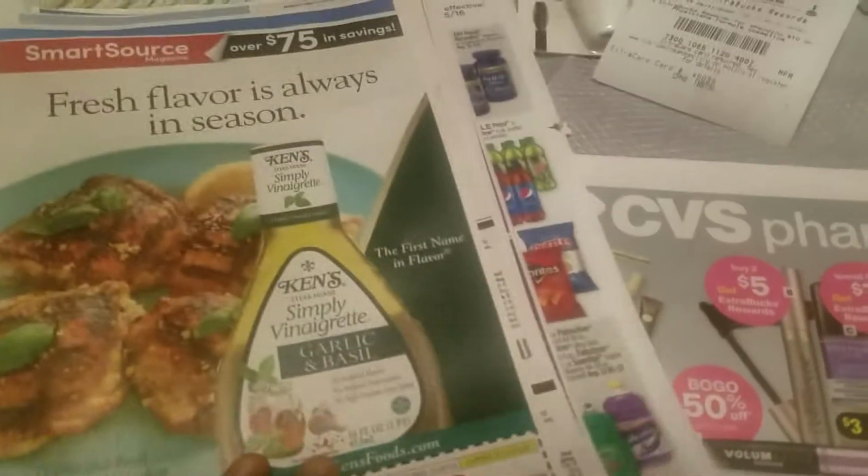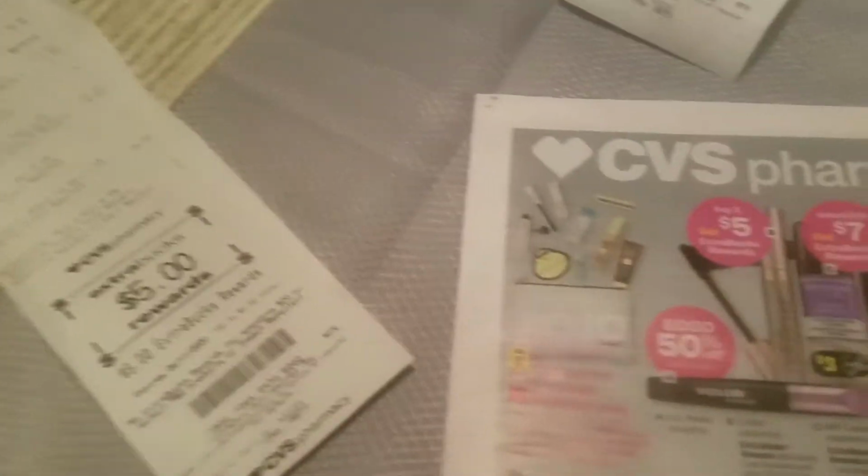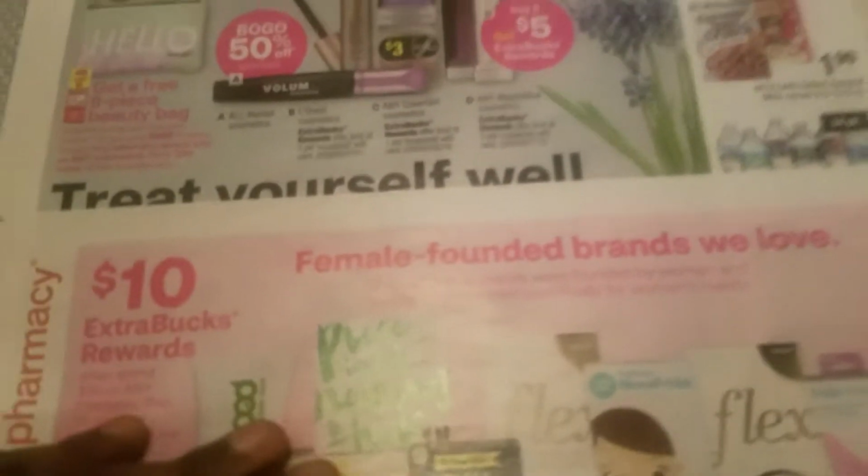Okay. And do y'all see that little stuff right here? Look at this. This is Family Dollar. This is a Family Dollar haul. I'm going to show y'all. So those are the 2 paper coupons that I actually used.